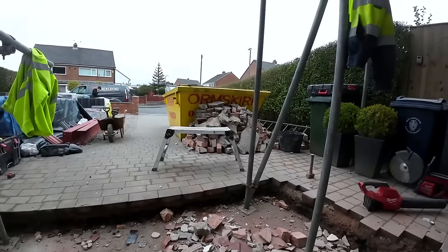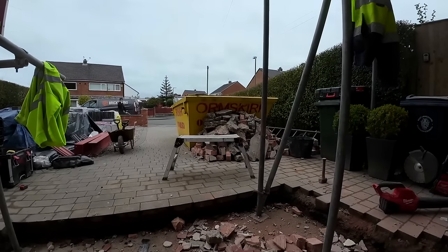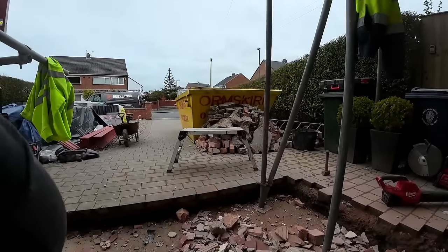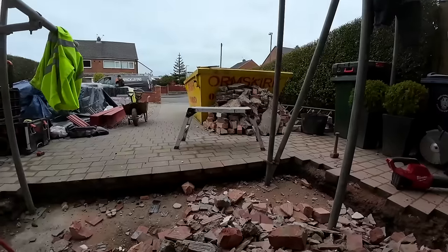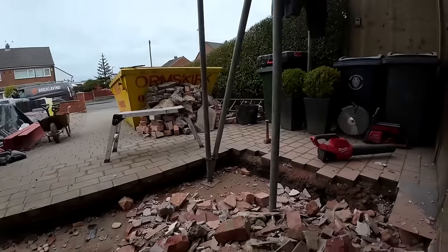We've piled the stuff behind the skip because the skip belongs to the guys doing the lock conversion. So the customer said, stick it there until he checks if it's okay to use the skip. So that's us done for now anyway. That's pretty much it. We can't build anything until the scaffold's gone tomorrow. But like we say, we can carry on with this.